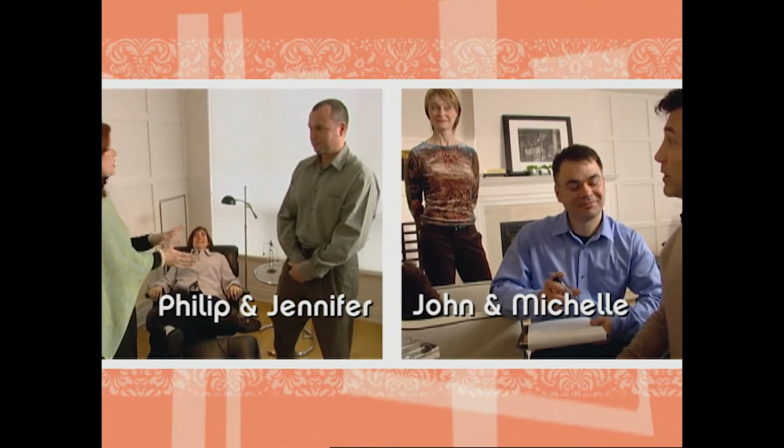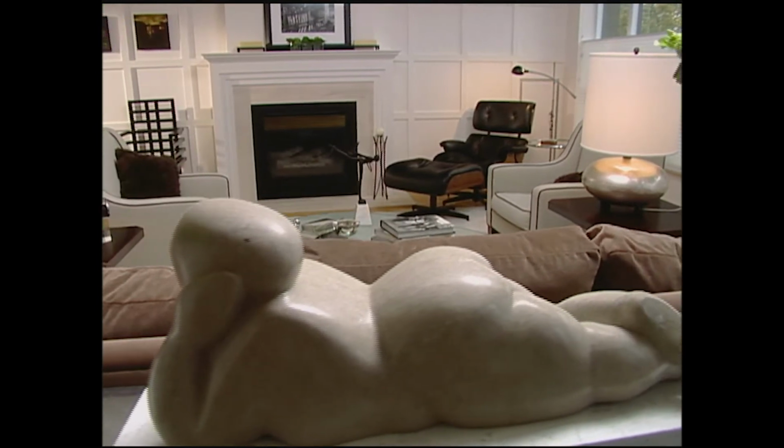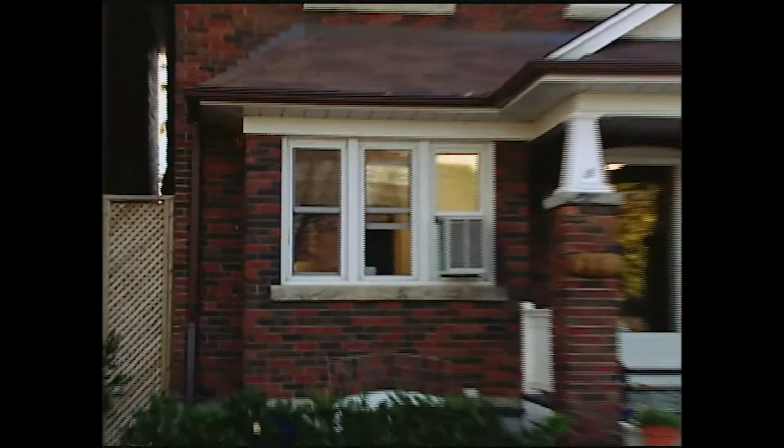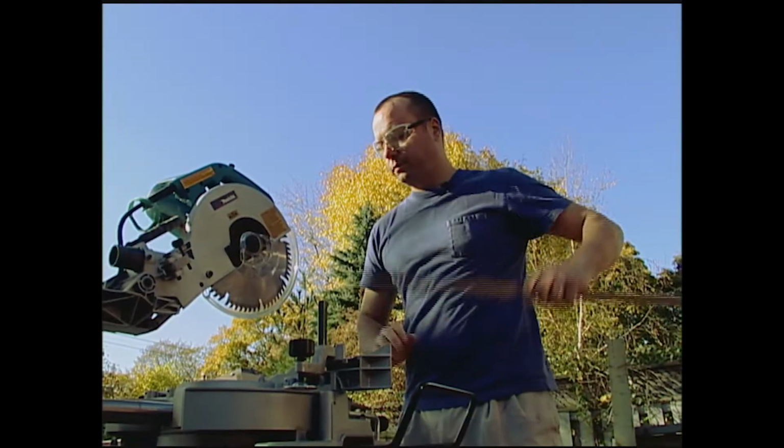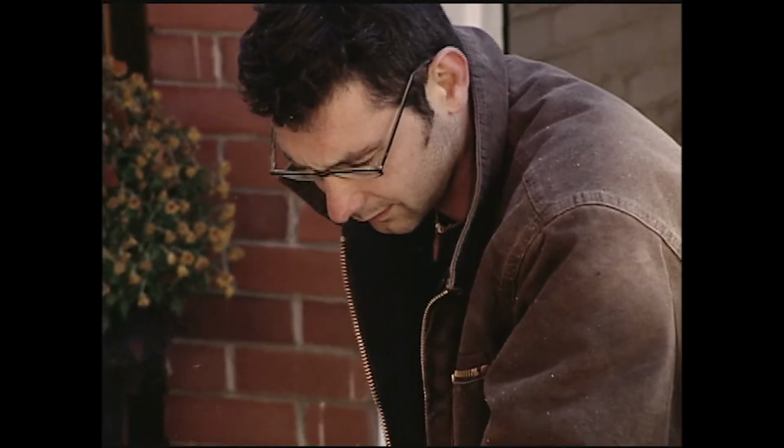Our couples have made their plans, and now it's time to put them into action as they compete to match this $40,000 room for only $4,000. Phil and Jennifer have several pieces of furniture to recreate, so we're lucky that Phil is a handyman. But both couples also have the design match carpenter, Randy, to help them out.